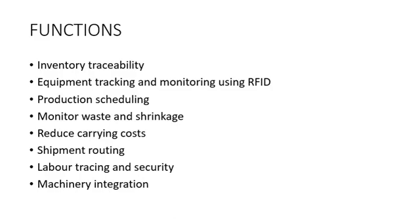Third is production scheduling. Manufacturers are also using RFID to identify idle equipment. This helps them to increase asset utilization by more effectively scheduling production. Then, monitor waste and shrinkage. Tagging component inventory, work in progress, and finished goods helps the manufacturers to monitor waste levels from production lines and possible sources of internal theft or loss.